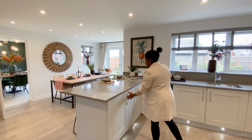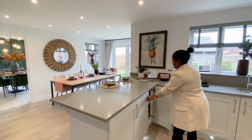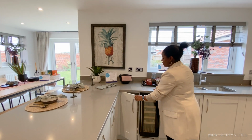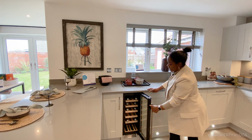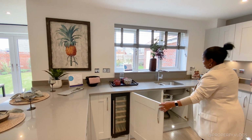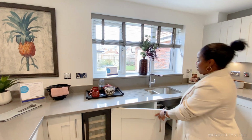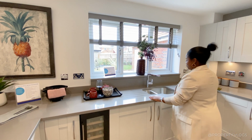So you've got storage spaces under here. Just give you a sneak peek. Very high quality doors, because they're all on soft closers. And then you've got a temperature controlled wine cooler in there. I love that. And then you've got storage again here. And I love when I see really tidy pipe work under the sink, because it means that that space under there is very, very usable.